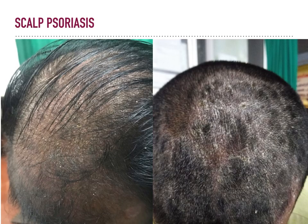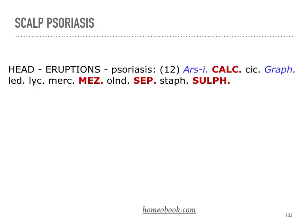This is a case of scalp psoriasis. And for scalp psoriasis, the remedies are somewhat different. See the rubric: head eruption, scalp psoriasis. Calcarea, mezereum, sepia, sulfur, etc. are some of the remedies mentioned for scalp psoriasis. In that case, we have to take the rubric separately.